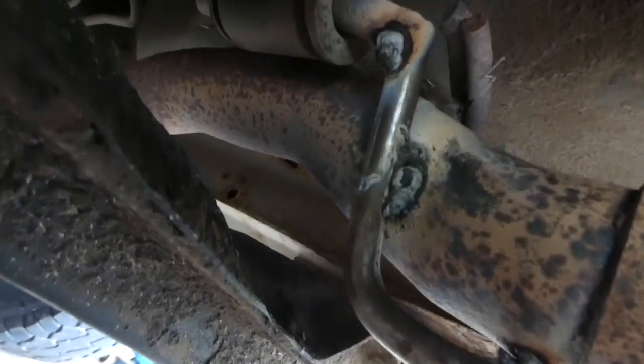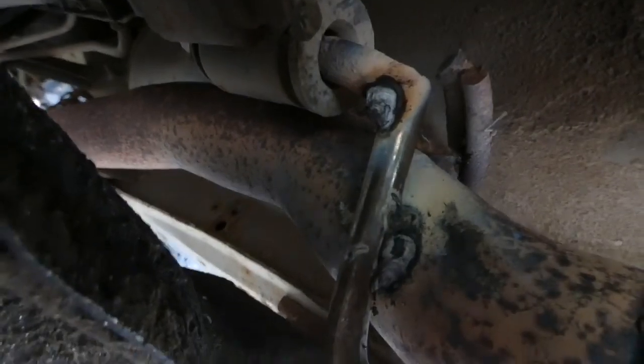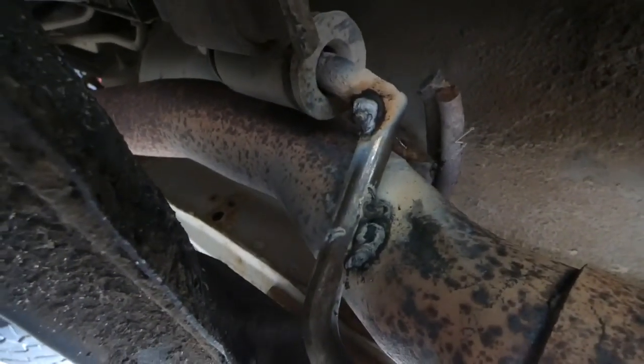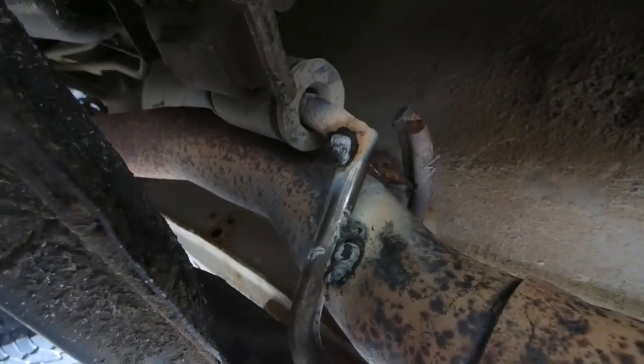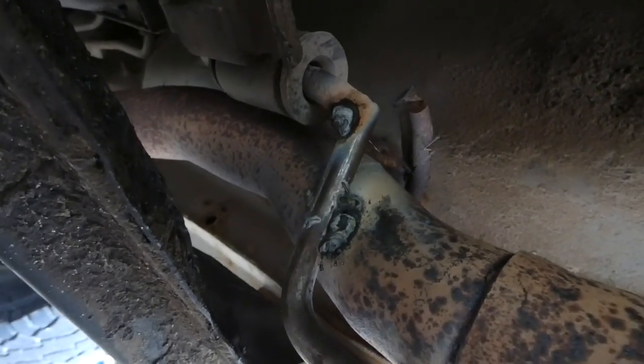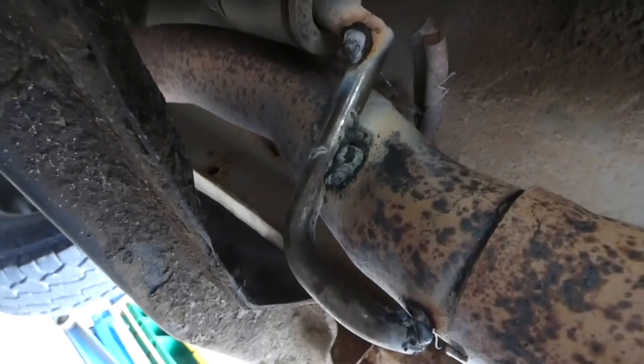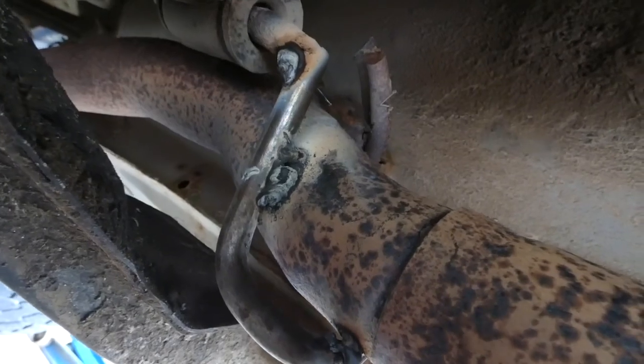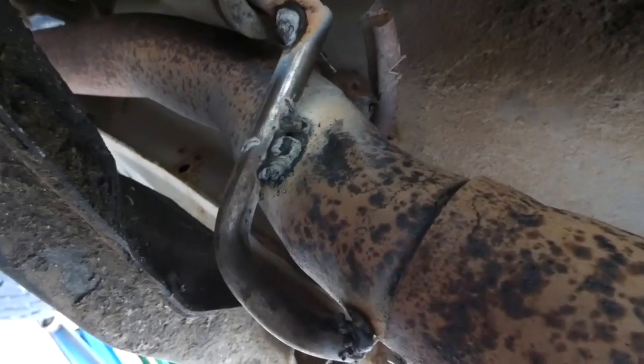All right, we got the old hanger out. The new hanger welded in, 3 points of contact. That should hold. I think it'll hold pretty good. It's pretty solid. So now I can start working on this tailpipe. But I had to get this done in case I didn't have time to weld everything back in before we got to go to the game.